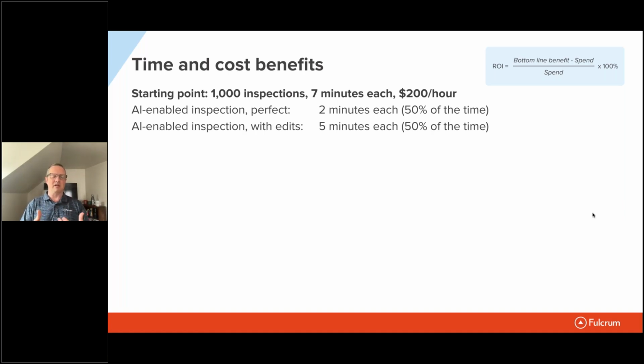The skeptics say, if we have to go in and you take a picture and then I have to edit everything, then it doesn't work. But there's a lot that are going to be very effective, and we can reduce those inspections to 2 minutes each. Let's say I'm taking a picture instead of filling out 10 different fields on the form. That's going to save you a ton of time.